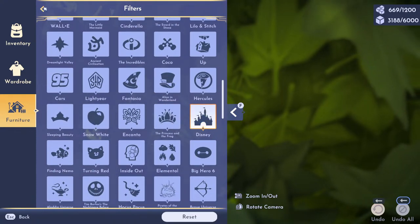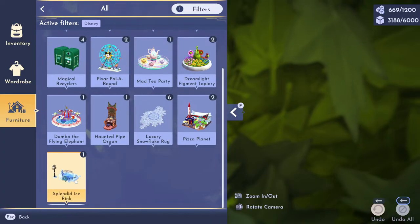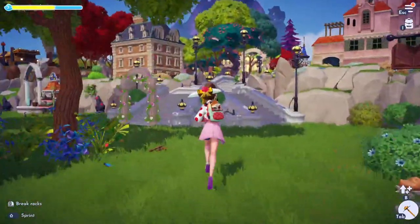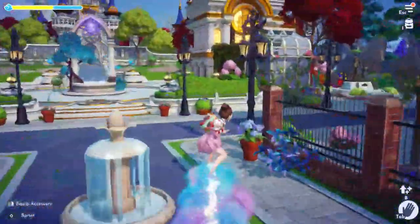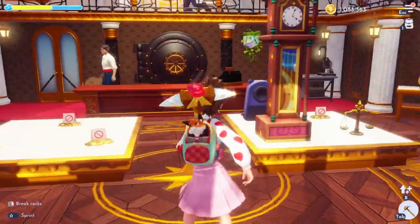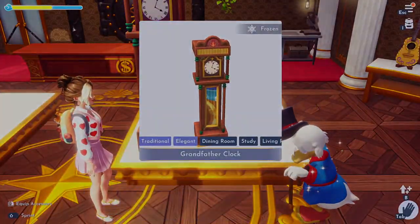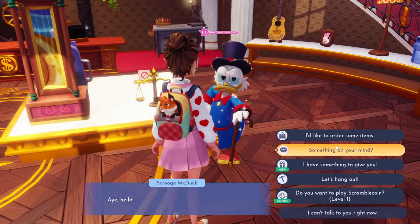Oh, Disney. There is a Disney filter. So there's that. I don't have it here. Where did I put that item? All right, hold on. Let's talk to Scrooge and we'll try one last time. I must have set it out somewhere. Why is he not in here when I need him? Greetings, neighbor. I need you. Okay. We're going to try one last time.